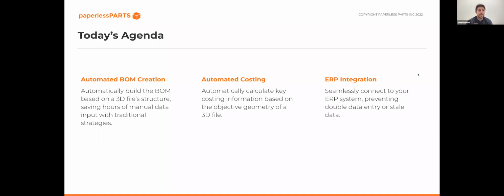Then the last piece is the ERP integration. Because that's great, we just saved all this time and we just quoted this complex part super easily. Now how do we get it into our ERP system? Those are the 3 ideas that I'll be talking about today.